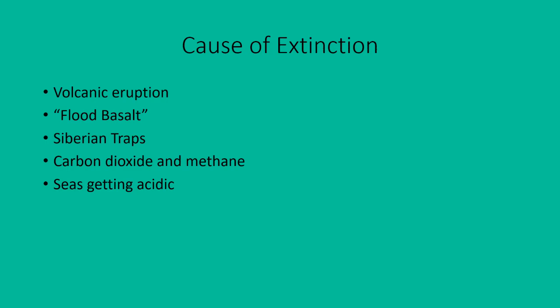This was a very large eruption, like I said, and a lot of gases were being put into the atmosphere with these flood basalts, like carbon dioxide, and of course the most dangerous greenhouse gas, methane. Methane was being released into the atmosphere at that point in time in the Permian-Triassic extinction. And so at the end-Permian extinction, there would have been a lot of greenhouse gases.